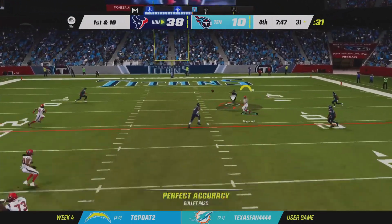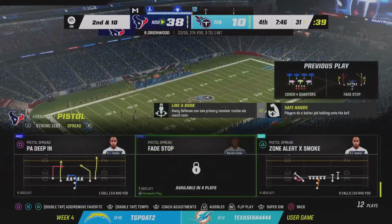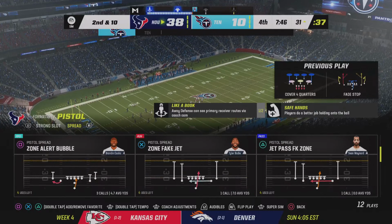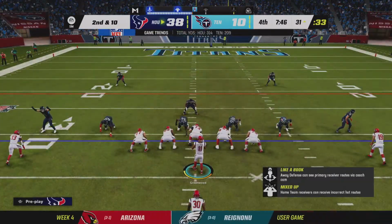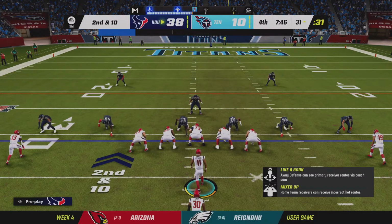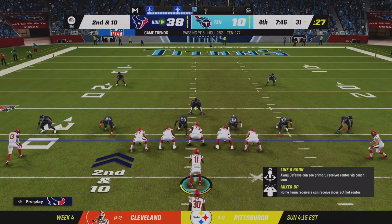Throwing to start the drive. Greenwood. And that is incomplete. Oh, the coverage a little too good there, and it's second down. Well, their passing attack, even though that one was incomplete, has been really sharp in this one. It's resulted in a lot of touchdowns, and it looks like they're not going to stop throwing the football until the very end of this one.